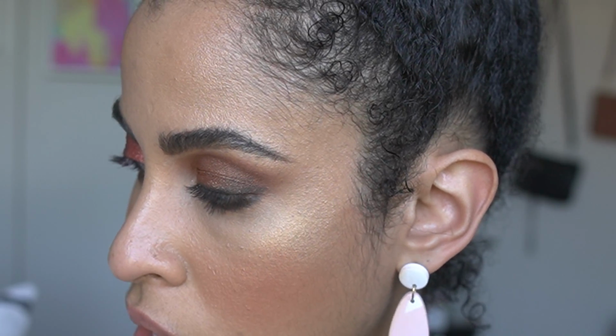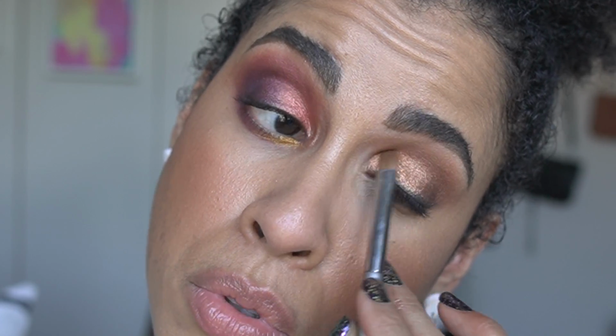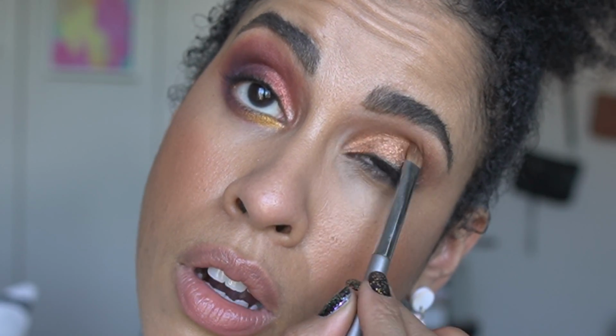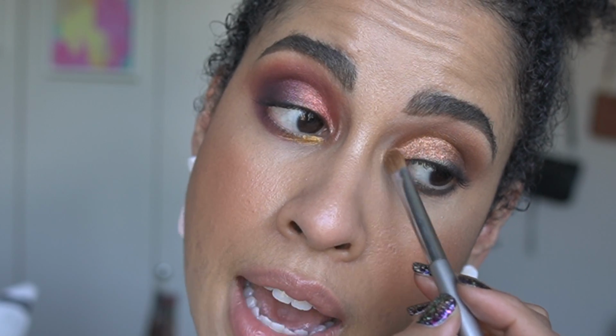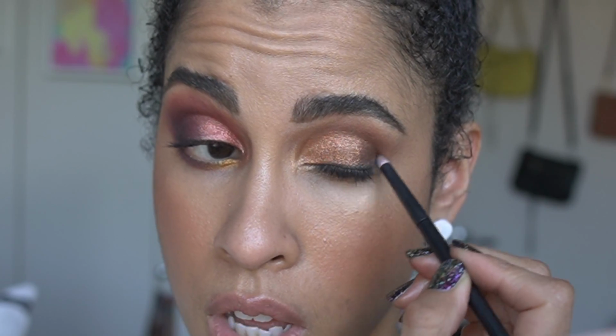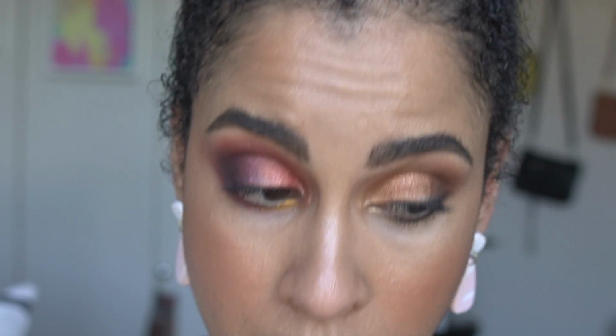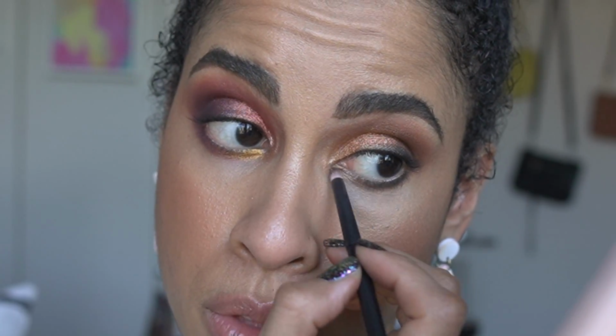And with that said, I'll take a flat shader brush to have a little more control when I apply that shade, and just pull it under the crease here to carve. Taking Bass, that champagne gold, on the inner corner, taking more Daystar on the lash line. Oh, fun. S'mores, most definitely, with my reference number 3 pencil on the inner lower third.